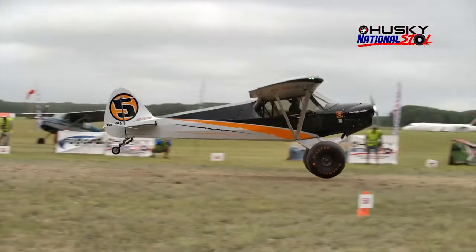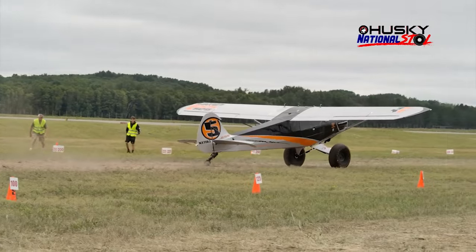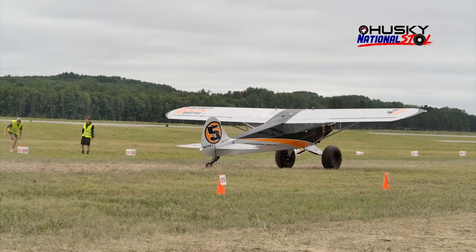Oh, yes, just enough power to keep it inches above the ground. So he got himself a score, but it definitely floated.